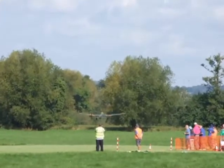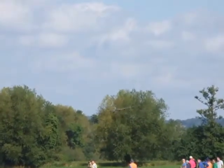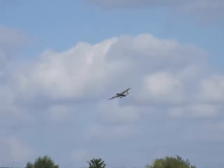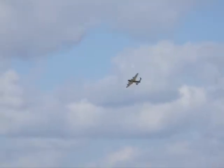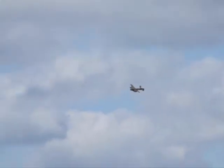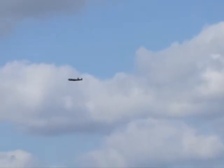The name was Roy Chadwick Design, built up in Chadderton, north of Manchester. Originally designed as a twin-engine bomber, but those early Rolls-Royce engines weren't very reliable, so they fitted four Rolls-Royce Merlins, and it became the mainstay of Bomber Command during World War II.